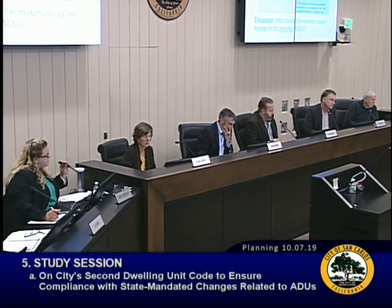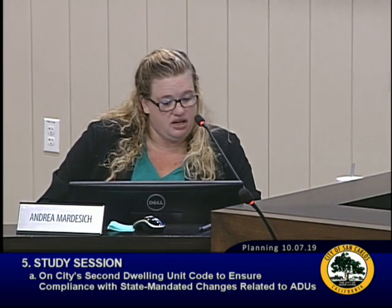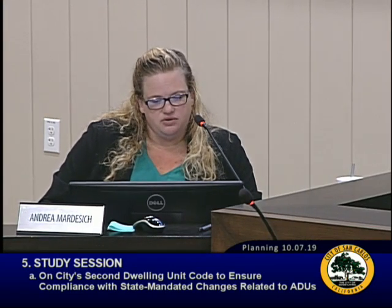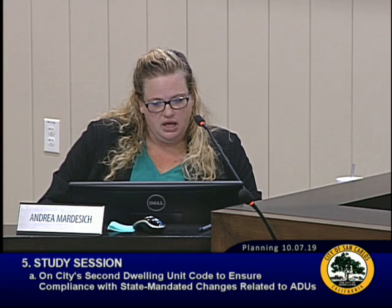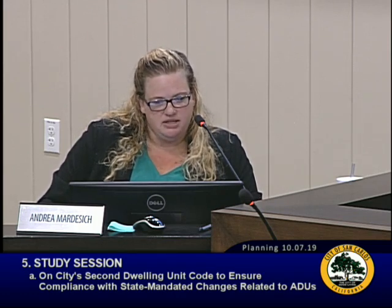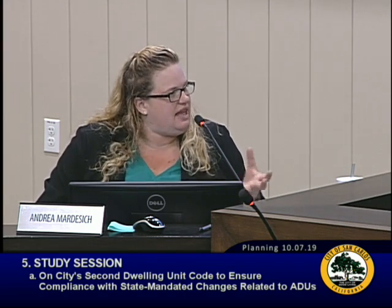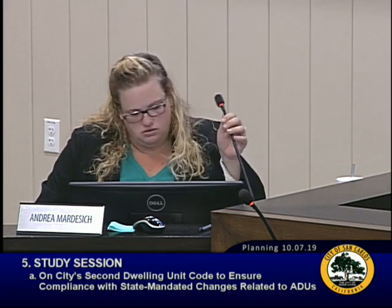So this is the maximum size for detached ADUs. Again, it's the same recommendation as for the attached units: 850 square feet for a 1-bedroom and 1,000 square feet for a 2 or more bedroom ADU. And staff is recommending basically the minimum size allowed under the state law.